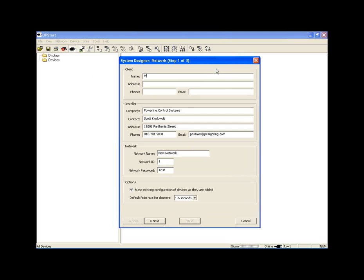So in this case, our customer is Mrs. Jones. We can put in her address, her phone number, who we are, things like that, and this will print out later, so you have a printout of the whole job site that becomes a nice sign-off sheet. We can rename the network, we'll call it Mrs. Jones, and we can pick a network ID, and for today we're going to make it 107, and we can put in the network password.